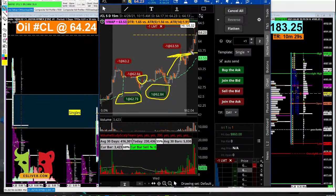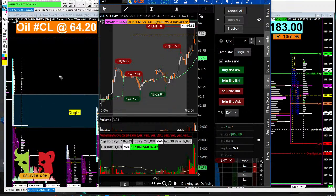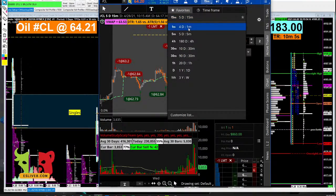Now we're trying to push above this 63.50, 64.50, excuse me. Let's see if we're going to break out. If we come to these 64.30s, I'm going to start taking my shorts, looking for a retracement back to the $64 even. That will give me around $300 extra for the trade on my oil. Let's see if it's going to happen. I have the 15-minute chart right here.